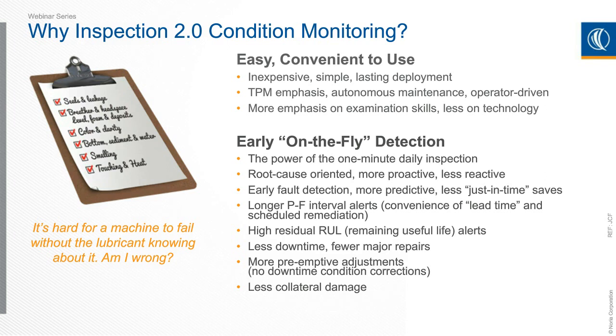There's a high residual RUL. RUL stands for remaining useful life. When we have an issue or a fault, we don't want the machine to have just moments, hours or days of remaining useful life. We want a lot of remaining useful life. So there's an emphasis on that. Less downtime, fewer major repairs, more preemptive adjustments as opposed to downtime repair type responses. Certainly less collateral damage.